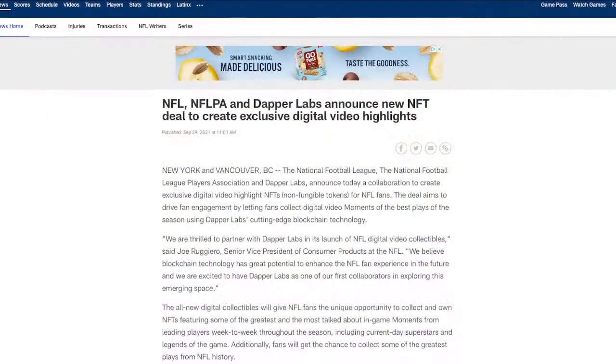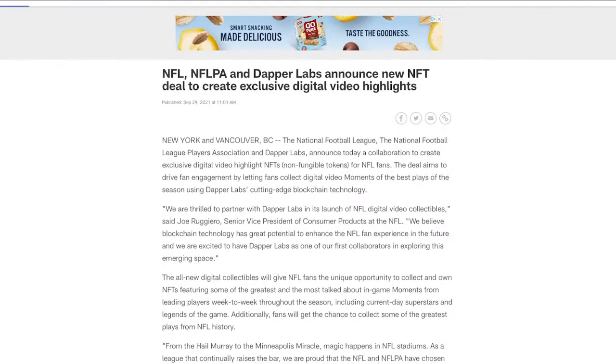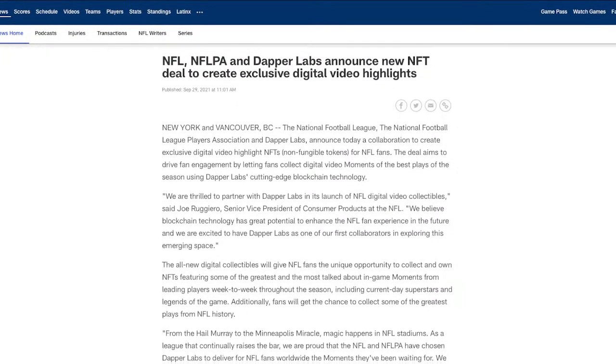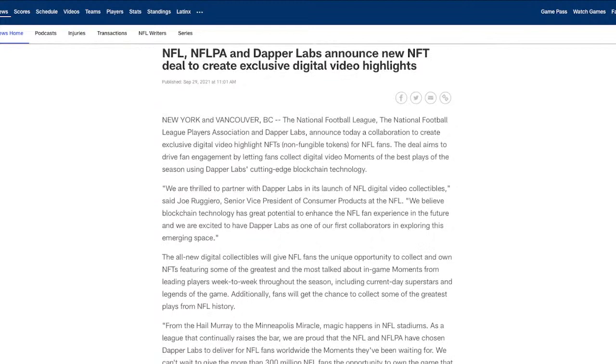So our top news story for today, and really for this week, is the Dapper Labs announcement that they are partnering with the NFL to create the NFL version of NBA Top Shot. This is huge news. I think a lot of us were expecting this to potentially happen. I think we thought there was going to be an NFL product. I think it was unclear if it was going to be with Dapper Labs or not. But this is definitely exciting.